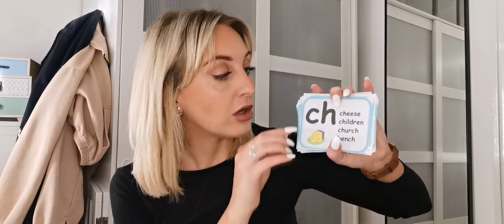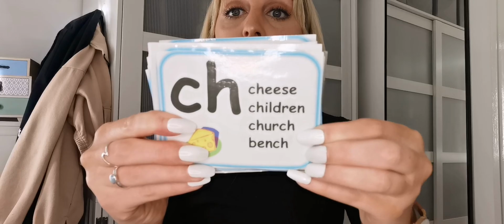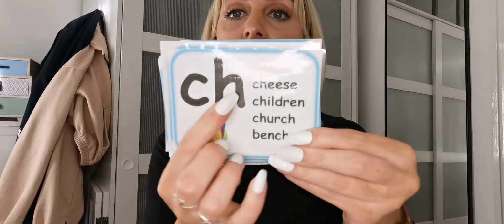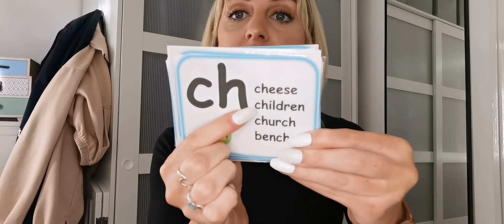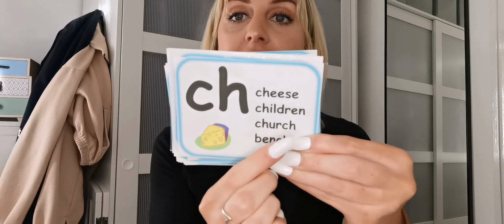So we've got some words here that contain ch. So ch in cheese, children, church, and bench. And as you can see, it's sometimes at the beginning of the words, like cheese and children, but church has it at the beginning and the end, and bench has it at the end of the word. So it could be anywhere, it could also be in the middle of the word as well.